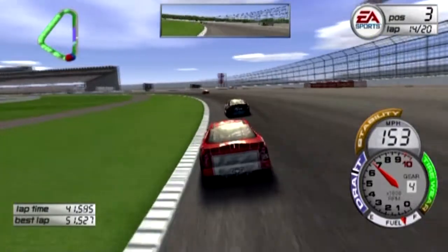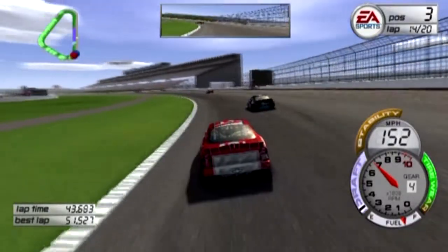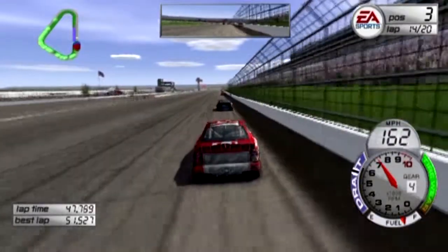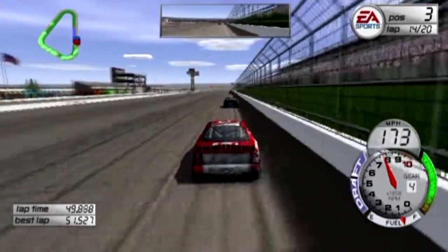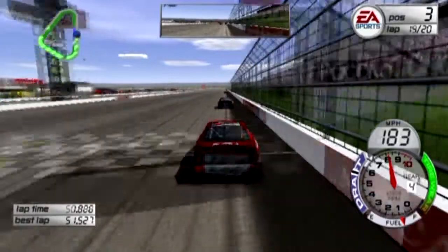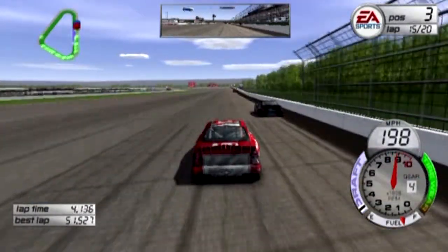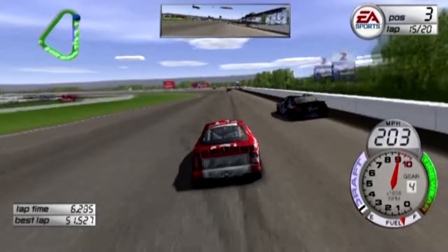I really don't want Junior to get too far ahead of me. But then again, if I catch him, what am I going to do with him? You know? Like I said, I feel like Junior's got the better car. That's the thing. I just feel like Junior has the better car.